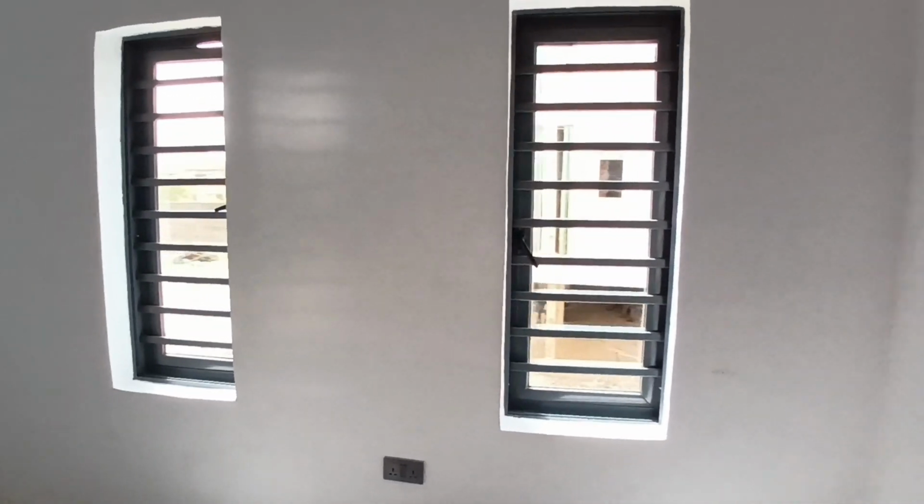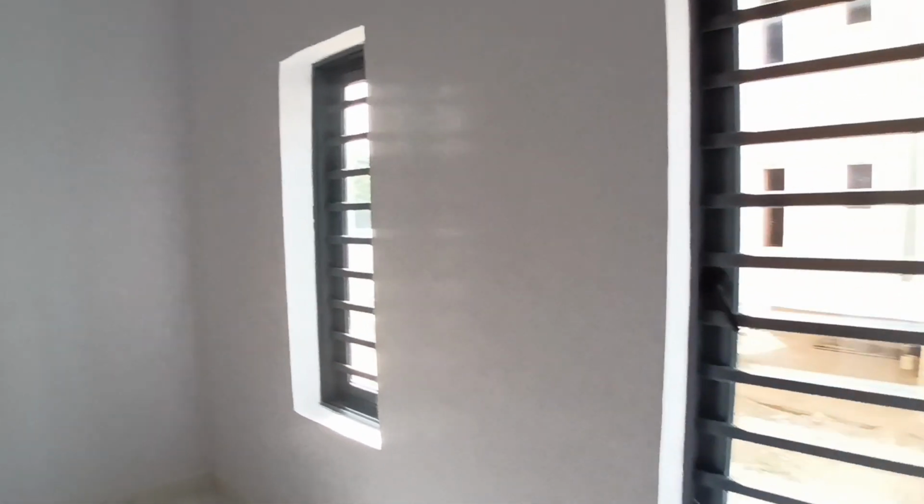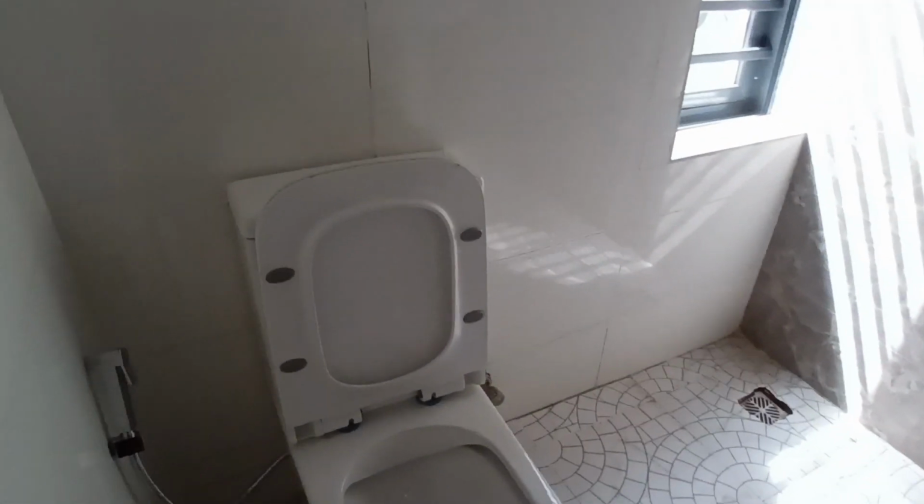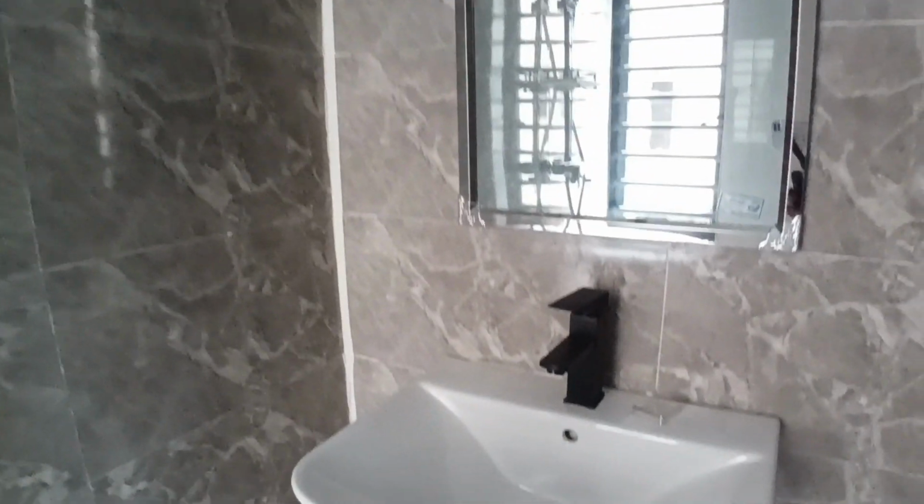I love the POP designs, it's unique. And also two beautiful French windows for ventilation. Comes with its own unique wardrobes. I love the blend of white and brown. Then all the rooms here also come en suite. So here you have WC, you have your wash hand basin, you have your heat extractor, okay? You have everything you need. And of course, each unit comes with a vanity mirror.